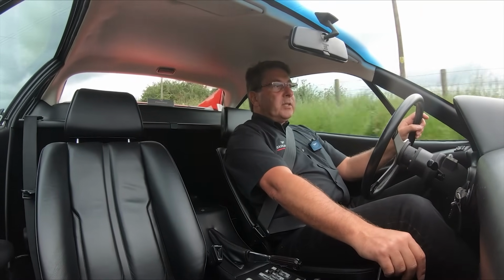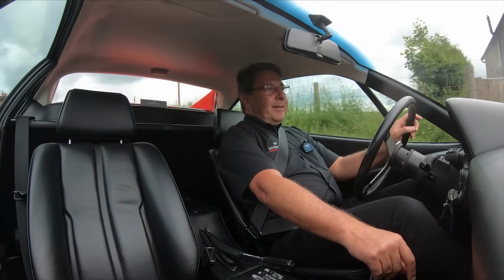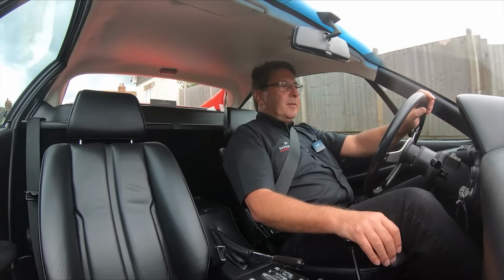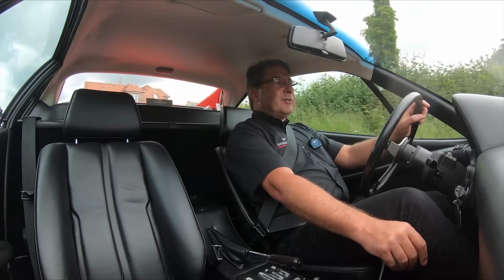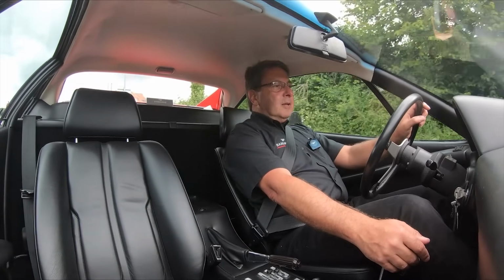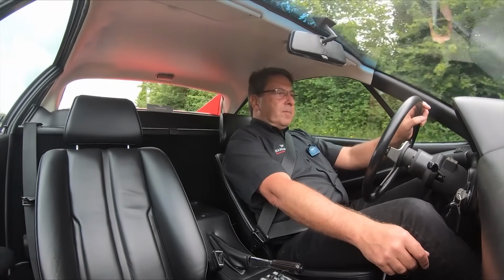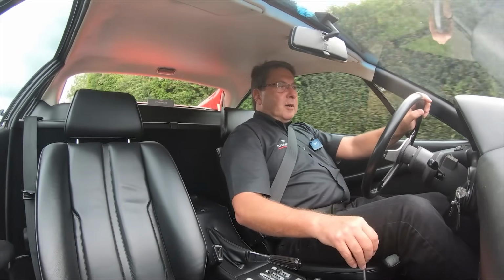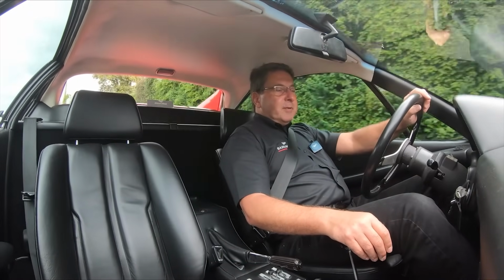So this is still on points, this car, so it's all original. It is a bit of a historic sort of car. This is a concours job. This one, you've got the standard original single outlet exhaust, no deep front spoilers, original ignition system, original carbs. It's all there. It hasn't been got at all.